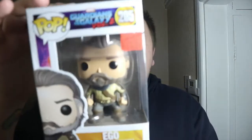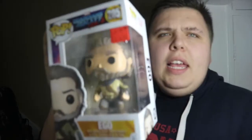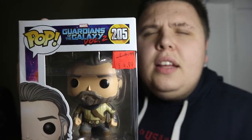But first of all, from the Disney store, I managed to pick up this Guardians of the Galaxy Volume 2 Ego for $4.99. So that's not too bad.